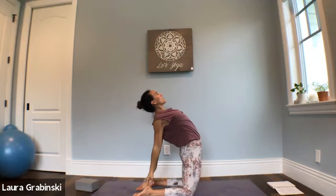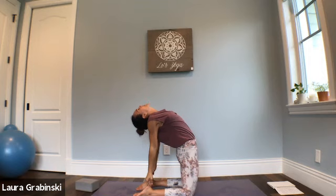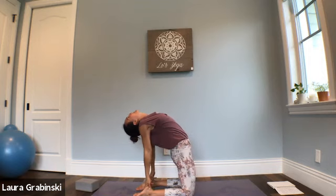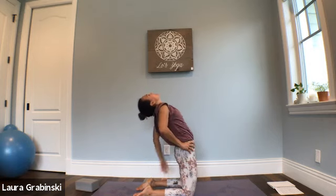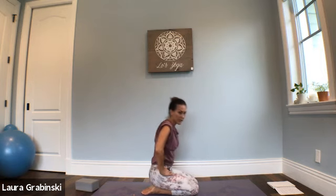Good. And just notice what happens to the sternum. And then once you find that sweet spot, then again realign the spine for that deep, deep extension. I'm going to stay here five breaths. Good. And then inhale, the chin slowly comes into the sternum. Exhale into hero pose. Sit on the heels.